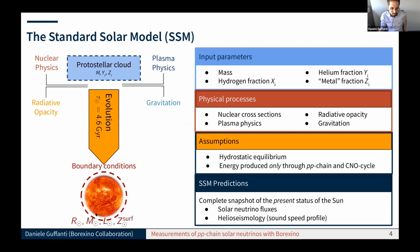So, offering this complete, comprehensive snapshot of the present status of the sun, the standard solar model offers us the possibility to test its predictions basically in two ways. The first is helioseismology, which refers to the seismic waves propagating inside the sun that can be used to infer the sound speed profile and so the density profile of the star. And the other are the fluxes of solar neutrinos.